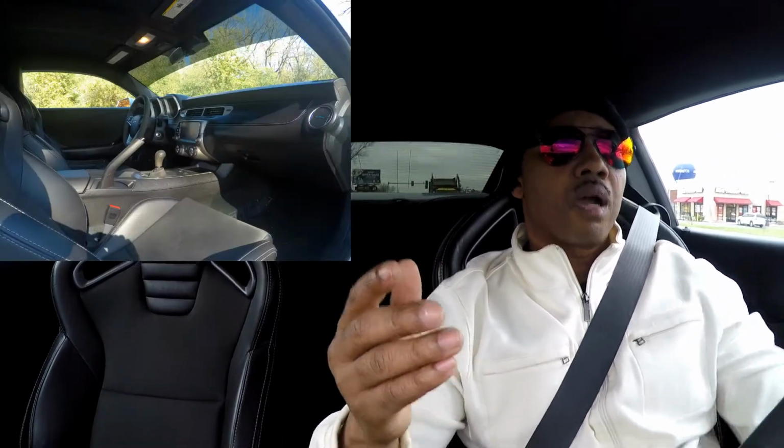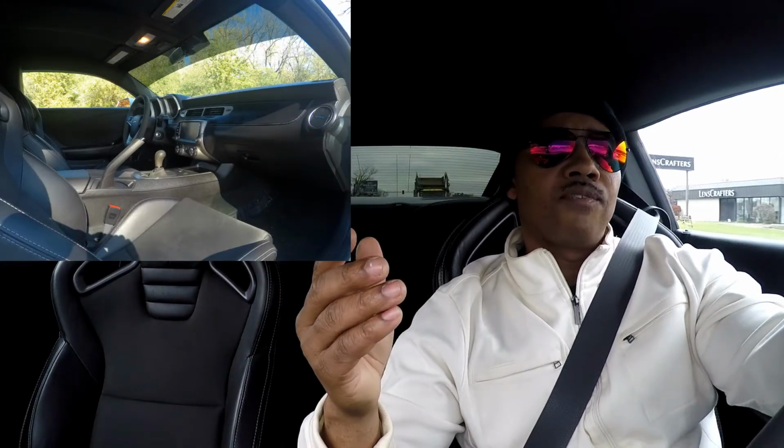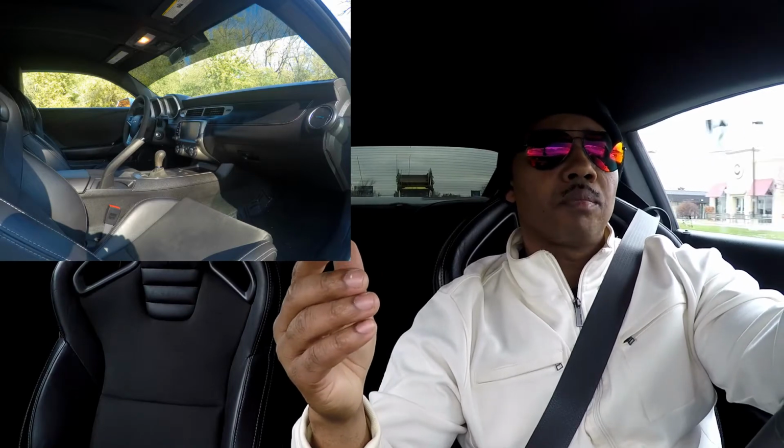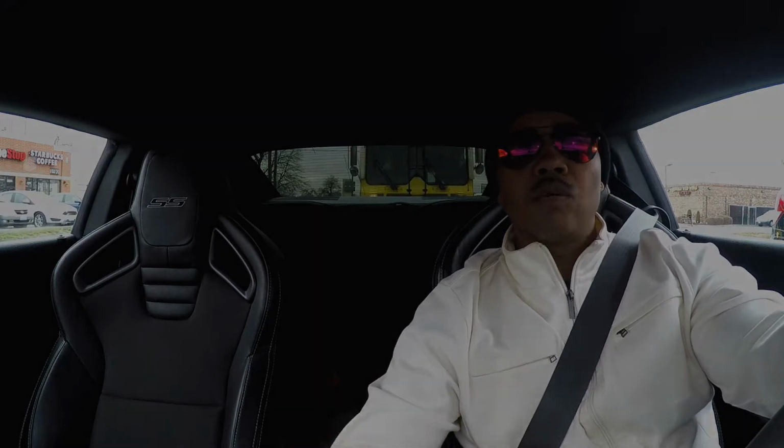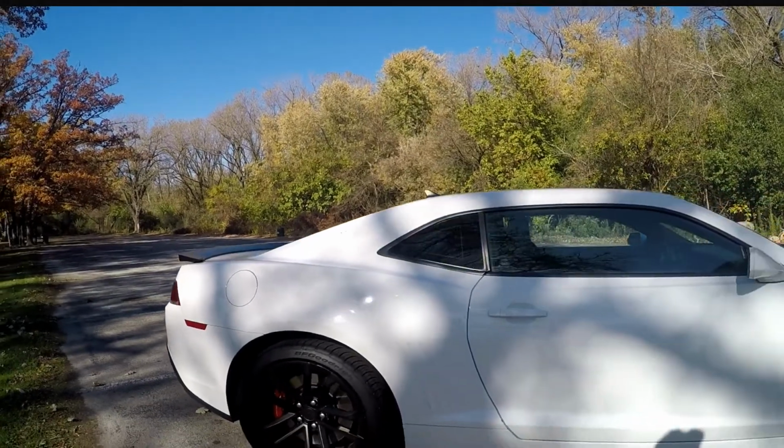I drive the car by feel and by sound. The reason I probably do that is because of my background riding motorcycles for over 20 years. When you're riding a motorcycle, you don't pay attention to the tachometer and RPMs and stuff like that. You pay attention to sound, and you give the bike or the car the gear that it wants. To me, it just looks badass.